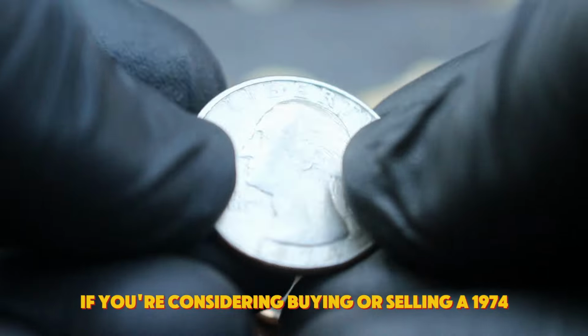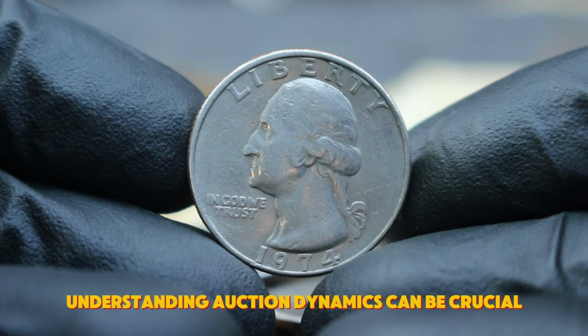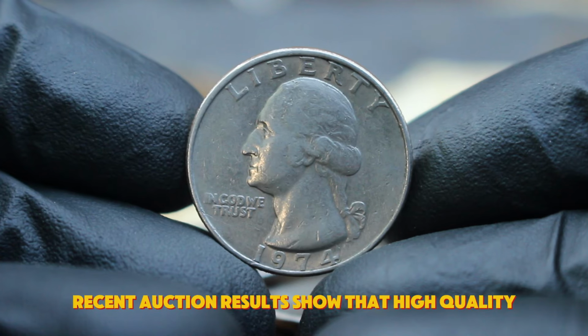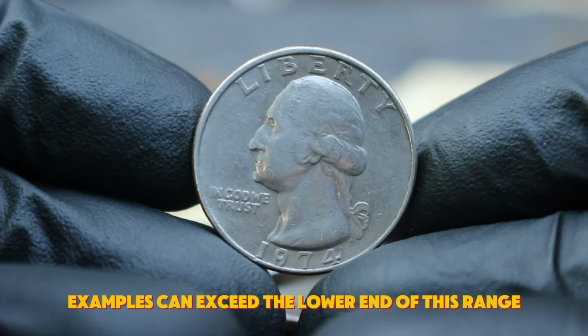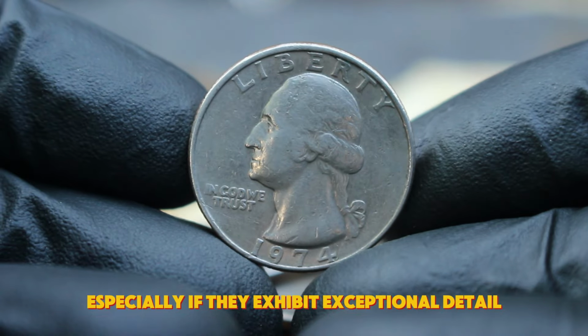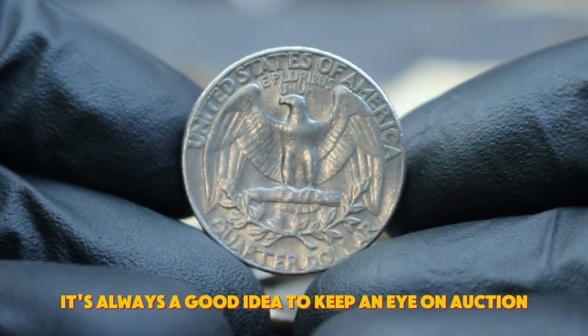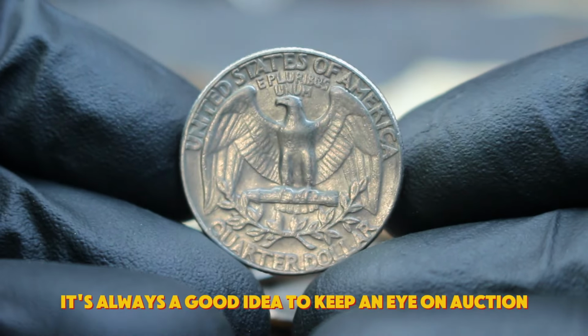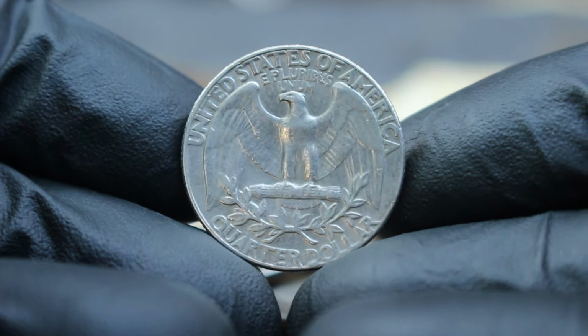If you're considering buying or selling a 1974 large date quarter, understanding auction dynamics can be crucial. Recent auction results show that high-quality examples can exceed the lower end of this range, especially if they exhibit exceptional detail or come from a prestigious collection. It's always a good idea to keep an eye on auction results and trends to get a better sense of how much a coin might be worth. Consulting with a reputable coin dealer or appraiser can also provide valuable insights.